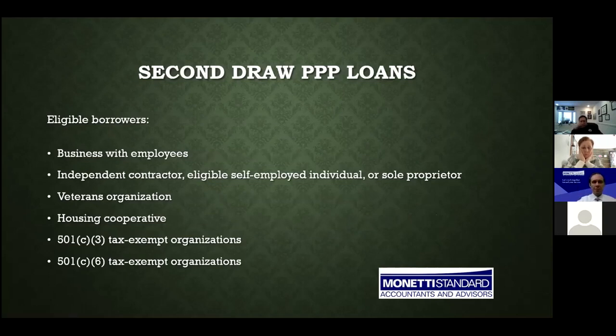This is a list of the second draw eligible entities. The chambers, which we were glad to see, are now included. Any business with employees, any independent contractor with or without employees, is includable, and that's the same as before.